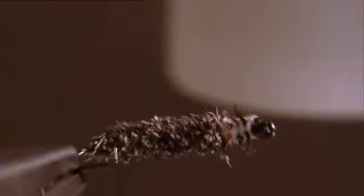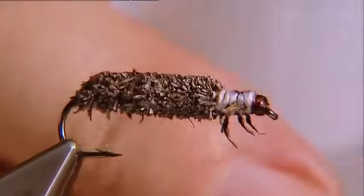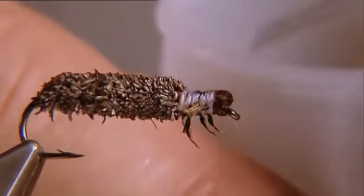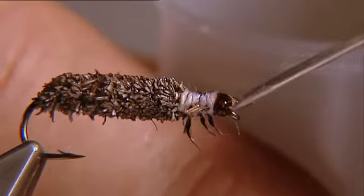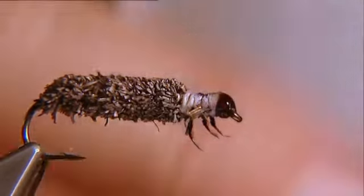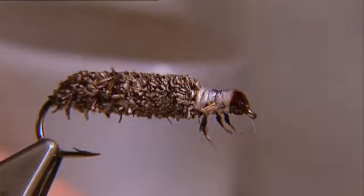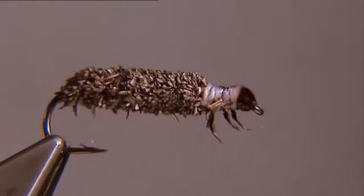And also just a dab on the actual head, make a glossy head. That'll soak in. And that's it. Simple.